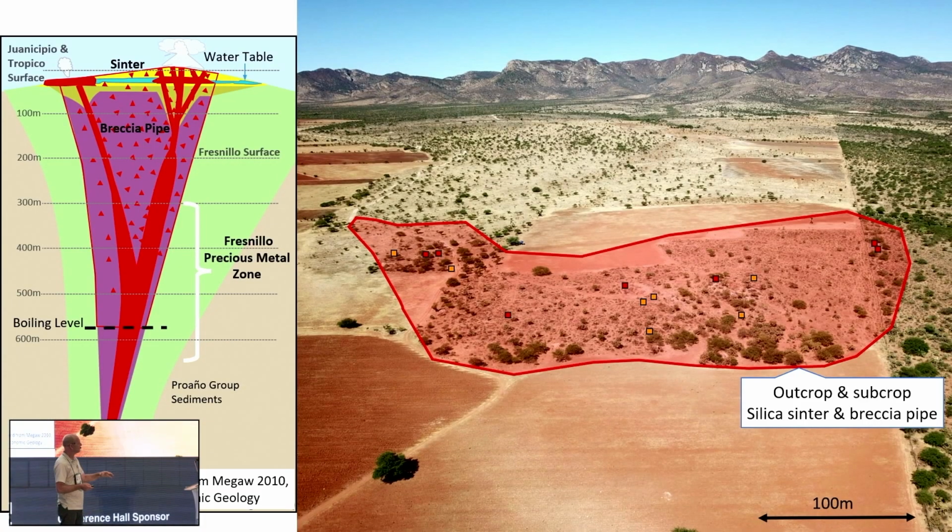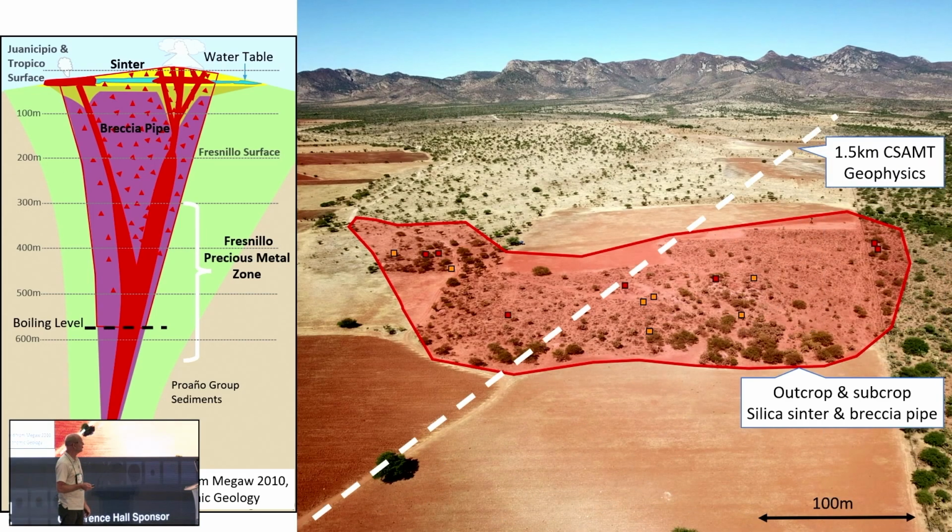So going back to our model, breccia pipe, sinter, we've just run some geophysics. You saw the geophysics, it's only a week old. We put in CSAMT, controlled source magnetotellurics. The reason we use that is because it tracks resistivity, so it's tracking silica, and most importantly, it looks down to great depths. We've got resolution to about 800 to 900 meters underground, and that's where we need to be, because you can see the gold zone is occurring at Fresnillo. The main Fresnillo mines occur from 300 to 600 or 800 meters below the ground, and so that's where we need to be looking, and IP resistivity won't get there.